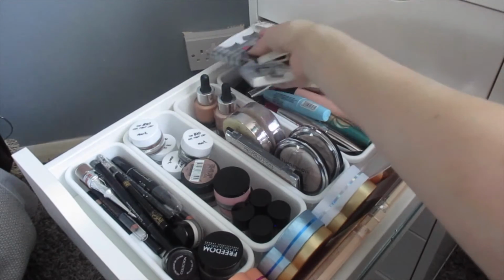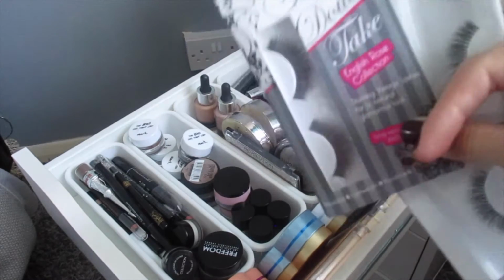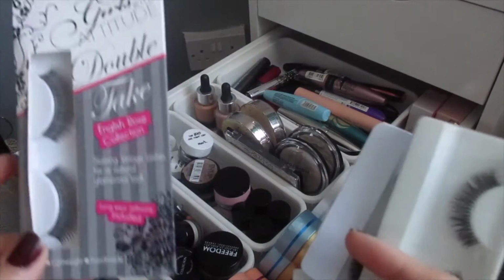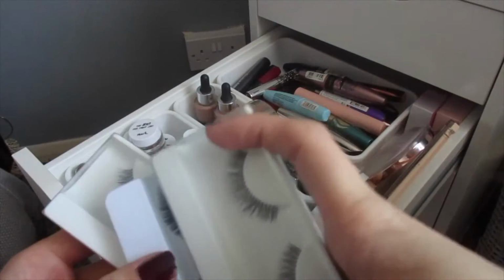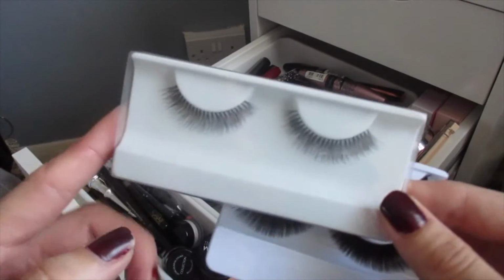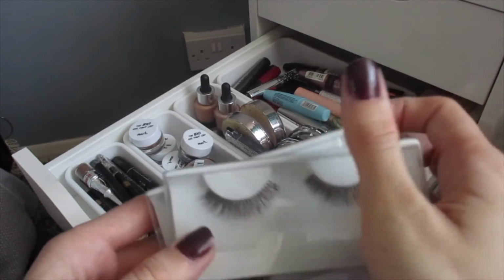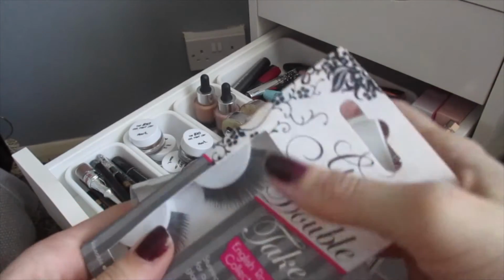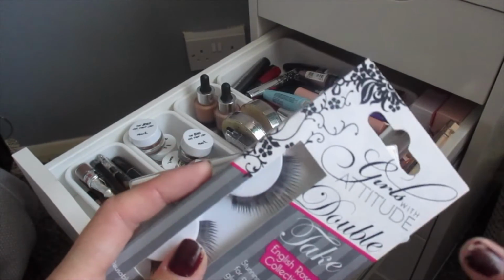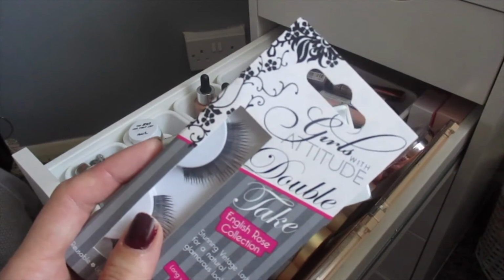So these ones are just some eyelashes. I love these eyelashes. They are so good. These ones I haven't used yet, so I can't say anything, but I have used these ones. And I've used these ones, these are the ones that I've used, and I absolutely love them. They just fit so nicely on my eyelashes, and yeah, I can't wait. I did just buy these recently, so I can't wait to try these ones out, which I am thinking of doing a festival look video soon.